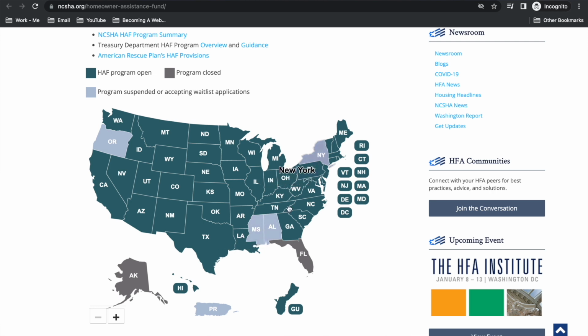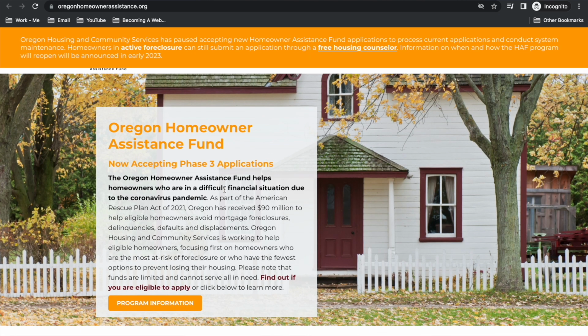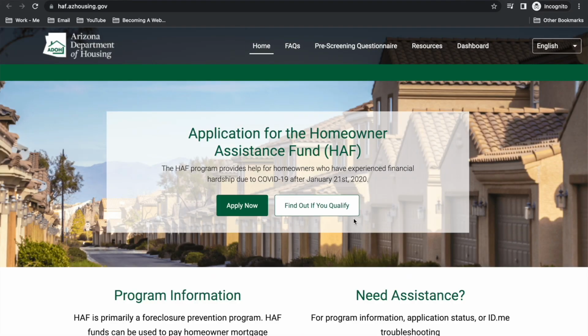Let's take a look to see what Oregon says. All right, so Oregon says the homeowner assistance program is in the phase 3 application. Let's go to a state that's accepting. All right, we're gonna go to Arizona. If you click on Arizona, it goes to the landing page for the application for homeowner assistance fund.